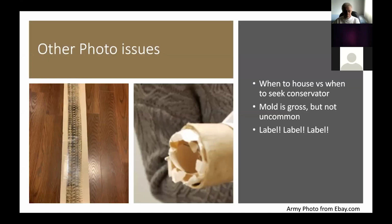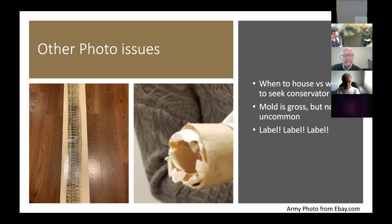But there's a lot of issues that come with photographs, and we're going to start with one that maybe a lot of you have run into: these very long vertical photographs, usually of army groups or theater groups, sometimes come in these long formats. So Beth, do you want to talk about when photos get rolled up?